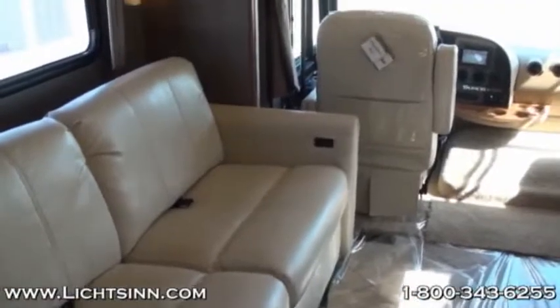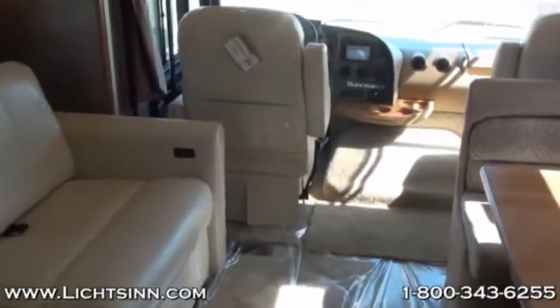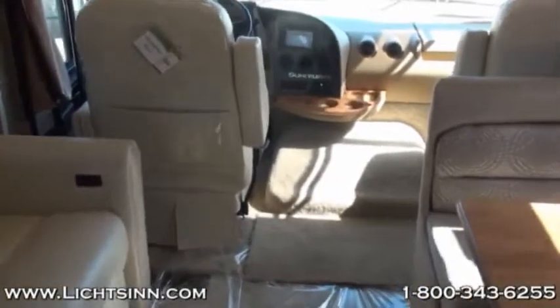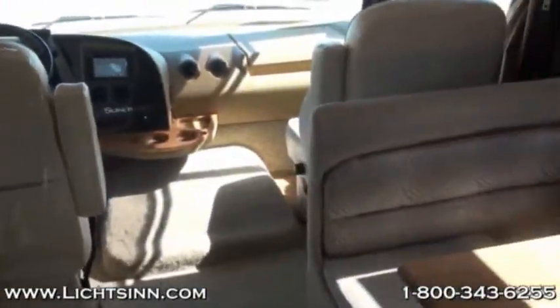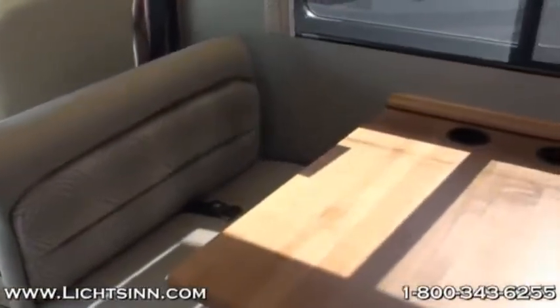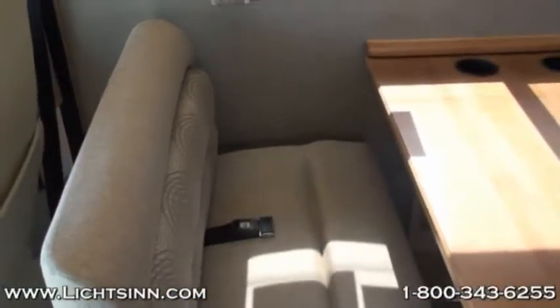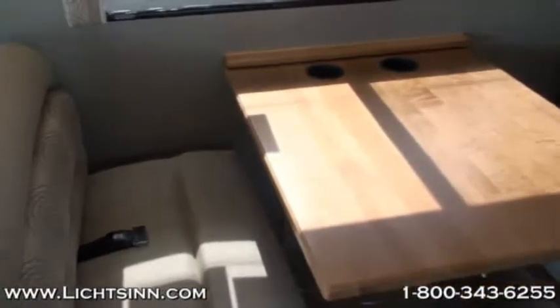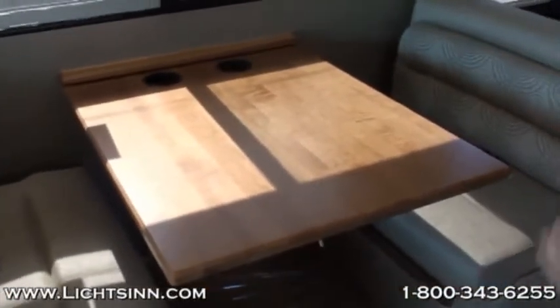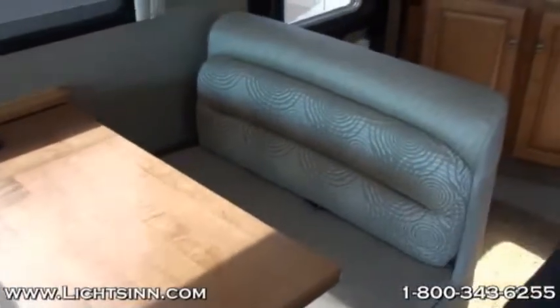So this is the 32H. As you can tell, floor plan wise, it's actually pretty similar to the 35P, except it's slightly shorter and has 2 slides rather than 3. So as you can see, your dinette is located here behind the passenger seat. Again, just not on the slide room like it is on the 35P. This is still the benchmark and dream style dinette, so you can easily make that down into a bed, as well as easily access all of your storage located below.